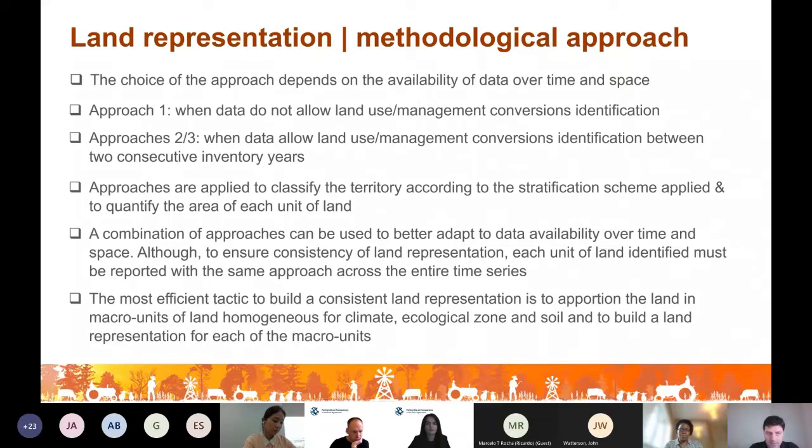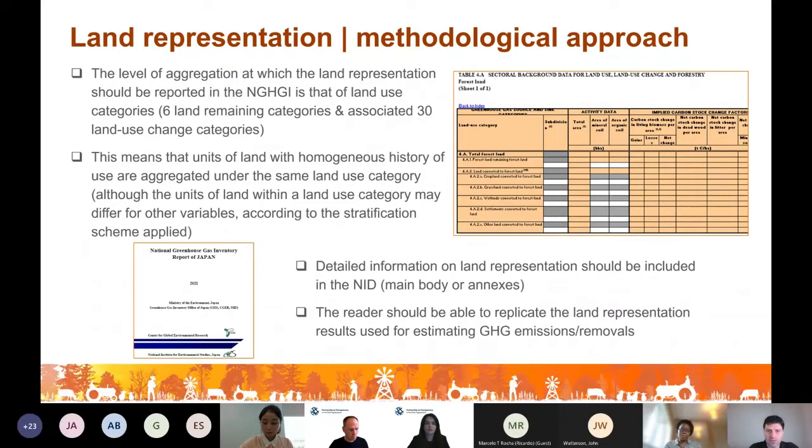As I said, approach one does not allow us to quantify the gross changes, whereas with approaches two and three, we have this information, and with approach three, we have even the spatially explicit information on where each change is occurring. Approaches are applied to classify the territory according to the stratification scheme. Of course, countries can use a combination of approaches in order to develop their land representation. And the most effective way to build our land representation in a consistent manner is, if possible, to apportion our land according to the climate, ecological zone, and soil, and then to build in these subparts our land representation, and then to sum up all the information at the end.